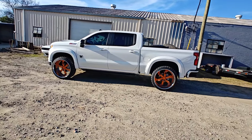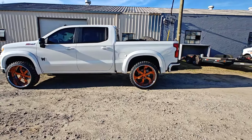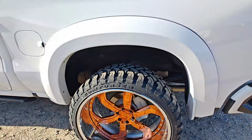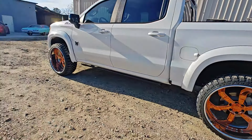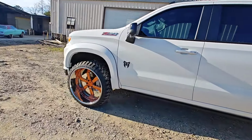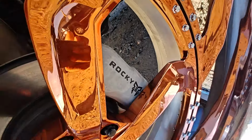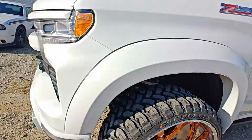Sheesh. This big Z71 on them 26s. Folgers. You know I keep that rim lady working, baby. Man, this thing is killer. Big Z71 Rocky Ridge Edition. It's on the brakes back there.